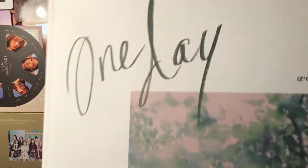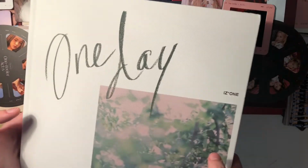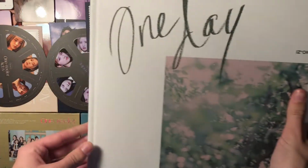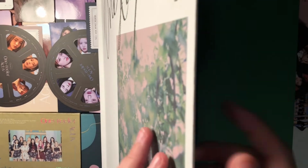I was seriously so shocked when I opened this. I literally have never really seen it before. I haven't really seen an unboxing, and I haven't really seen it for sale. But our store got some late stock stuff is what I was told. So I'm just going to set this down here and open it up.